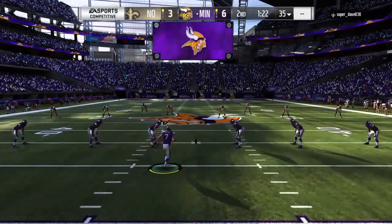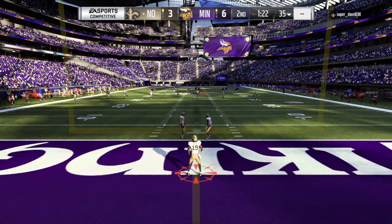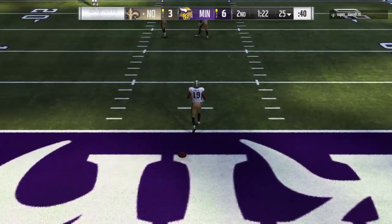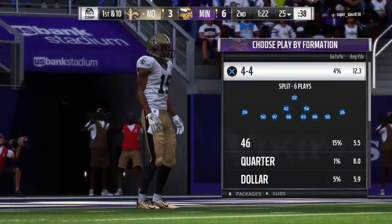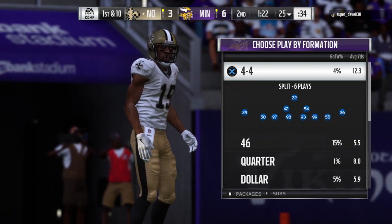After the made field goal, Carlson now sets up to kick this away. That'll be taken in the end zone, and no run back here. This will be a touchback, and it comes out to the 25-yard line. And now the Saints get set to trot out there.